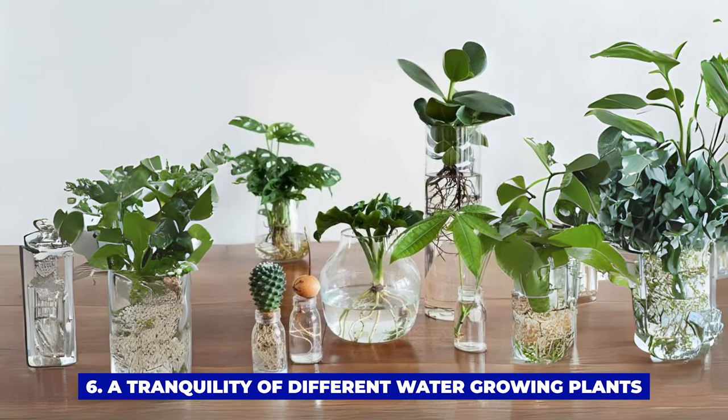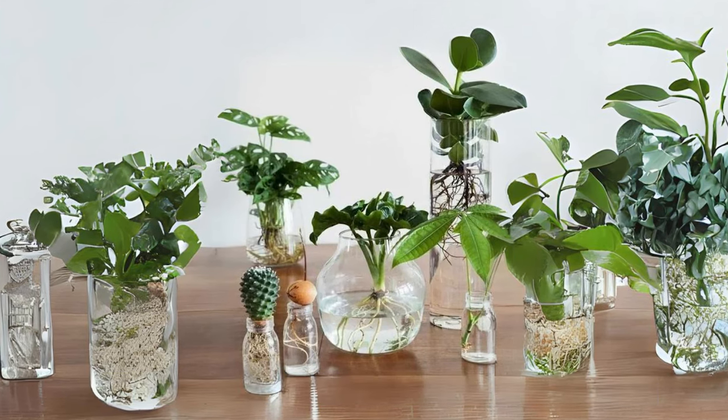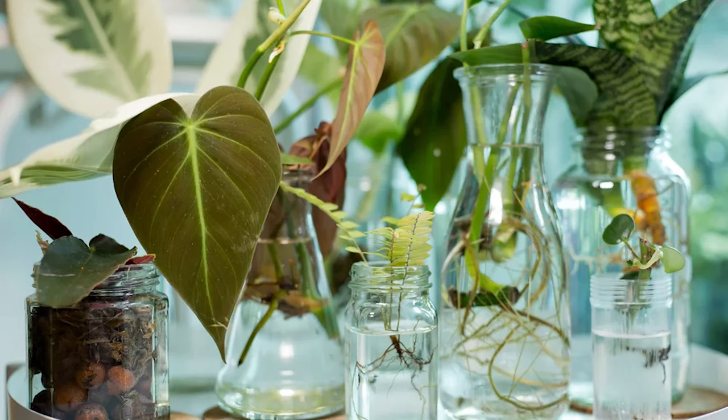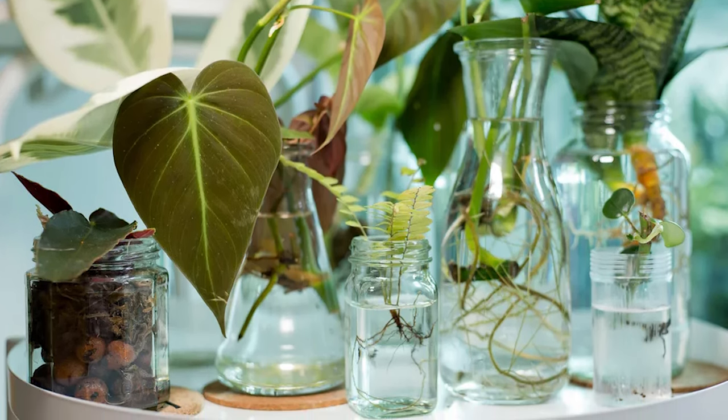Number 6. A tranquility of different water-growing plants. Feel the serenity wash over you as you gaze upon a variety of water-growing plants, their verdant leaves painting a picture of calm and tranquility.